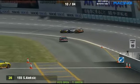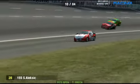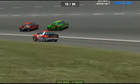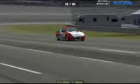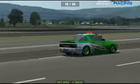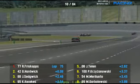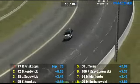So there comes Alexic out of the pit lane, and now quite some laps behind. 10 laps to go. You've heard the race administrator Jonathan Palmer saying that.